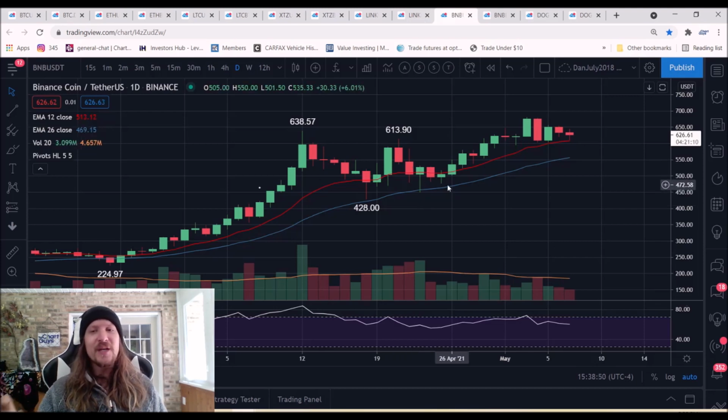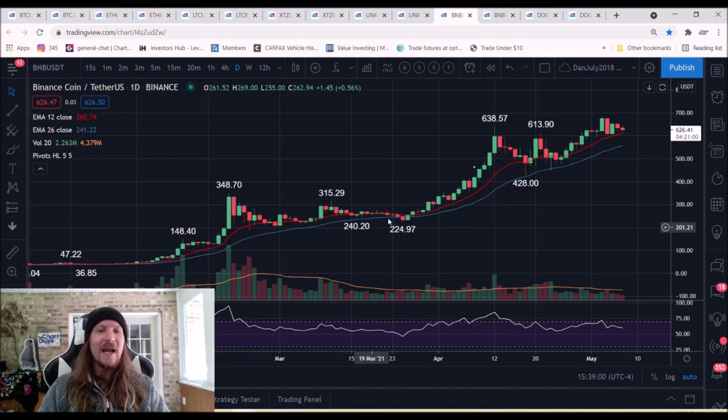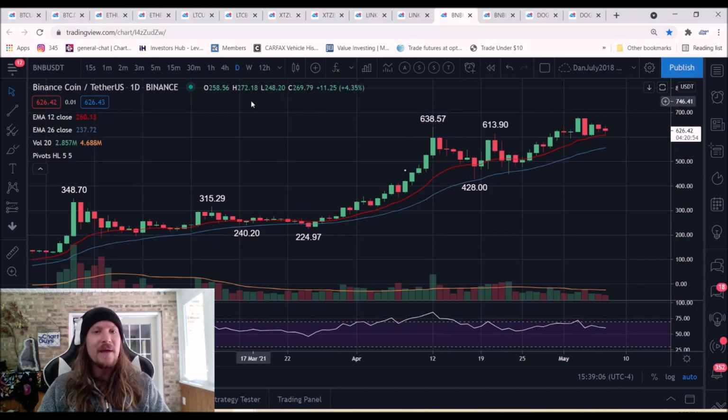Binance. So Binance is looking a little bit toppy to me. It's interesting because if you show me this chart, I say bulls are just fine. This is very healthy consolidation. But when we're looking back at how we have gotten to this point, it makes me a little bit more cautious. Okay, bulls running out of momentum a bit.